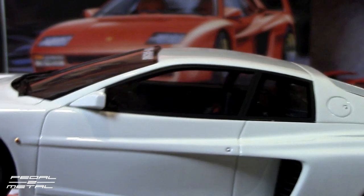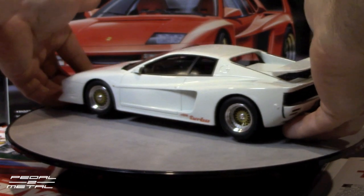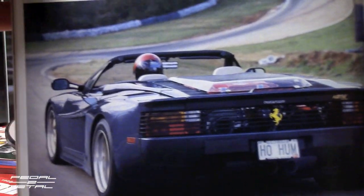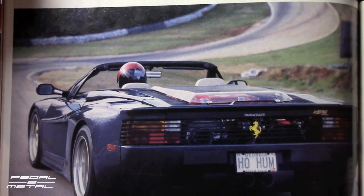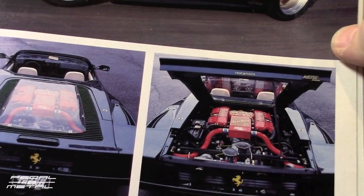So this one I probably will make a video on chopping the top on it. And I'm probably going to make a cabriolet version, pretty much like this one here. This one was sold to a client in America. And I believe I read somewhere this dark blue car actually burned up and is no longer in existence.